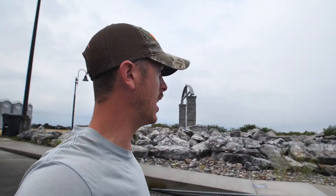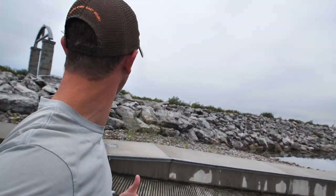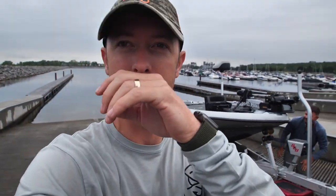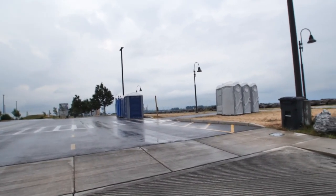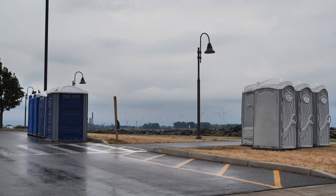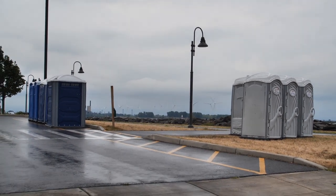Is that donuts? God, it smells like donuts here. The windmills aren't turning. Dark's saying that's a good thing, or maybe not a good thing. It's a good thing for us. Let me show you guys something here. We just got to the ramp. First of all, we're on an ocean. Look past the Porta Johns. Those big windmills out there, they're slowly moving. That means we're not gonna die today.